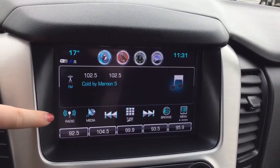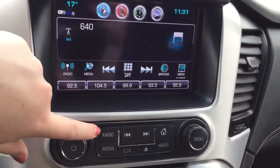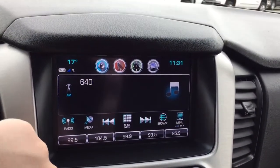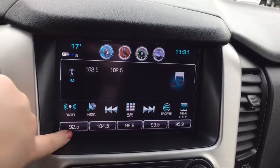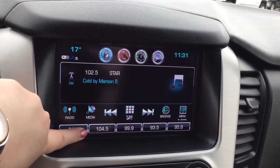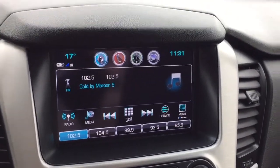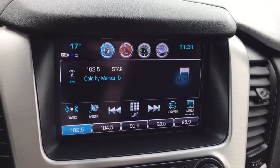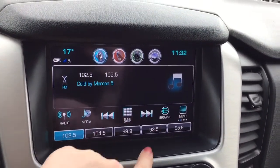So to search through all those radio sources, simply click the button on the screen here that says radio, or the button down here that says radio. As well, you can see along the bottom, you can set favorite radio stations. So you do that by simply pressing and holding the spot where you want the favorite to go. And then you can go right to the favorite without having to search for the station, which is pretty handy. If you do need to search for a station, however, you can use the tune feature or the browse feature.